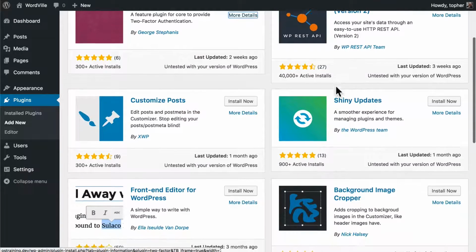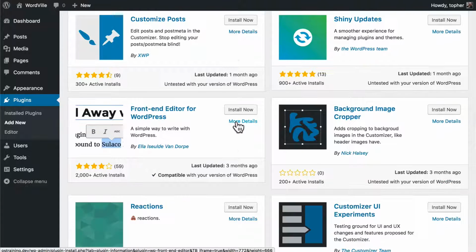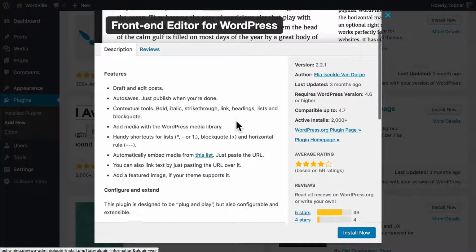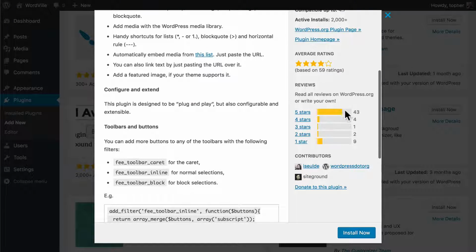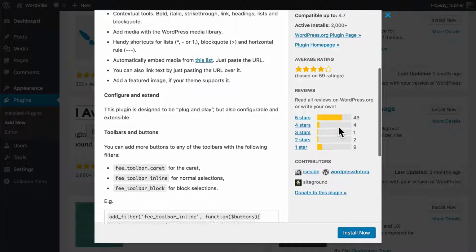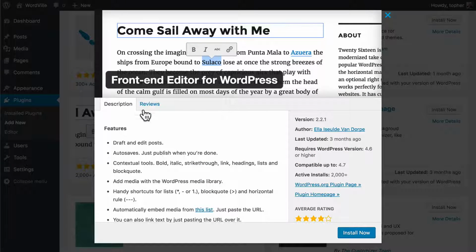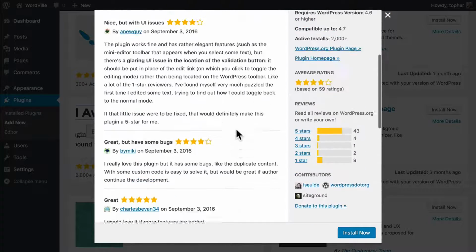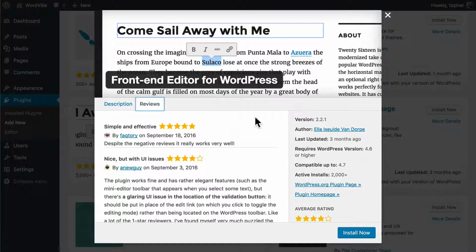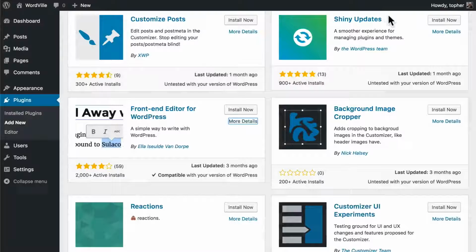All of the plugins have this More Details link. Here it has features, active installs, compatible up to 4.7. Here are the reviews. And if you click reviews, you can actually see the reviews. So before installing a plugin, make sure you read the More Details. Make sure it does what you want.